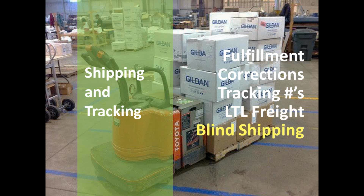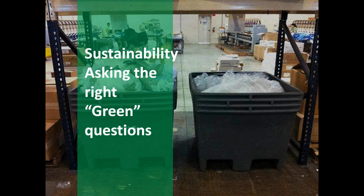All right, so back to where we were. Sustainability, asking the right green questions. I'm just going to go through this because I really want to show a lot of cool art things that we do. I don't know how much you get asked this, but everybody sometimes wants a better shirt. I want to make sure it's green. So make sure you're not just using an organic shirt. Make sure the shop you're using is a certified sustainable printer.